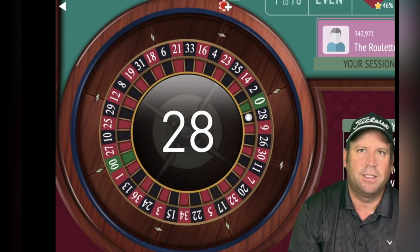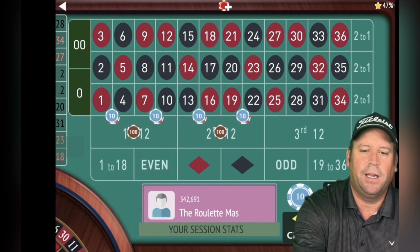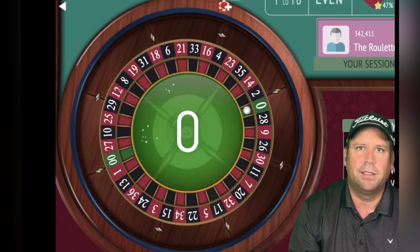Ooh, that's another loss. Ouch. So we're going to double again. And you can see that dropped us back to minus 420. But don't worry, we have a $2,000 bankroll. And now we're up to 560 with this bet. And remember, since we go back a double after wins, we're not going back to base level now.